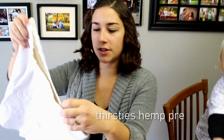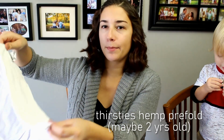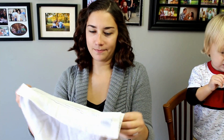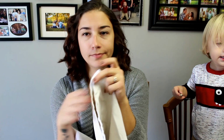Here I have one of the Thirsties pre-folds. This is a size 2 hemp pre-fold diaper that is open throughout the middle, like a big tube of fabric. This is showing a little bit of wear. I have a couple of these, and one thing I do notice is that every one of them starts coming apart a little at this seam here, and I do have to restitch it every once in a while. Sometimes it just gets torn or isn't holding up as well as the rest of the thing. But overall, it's showing just a teeny tiny bit of wear along the edges, but nothing crazy.